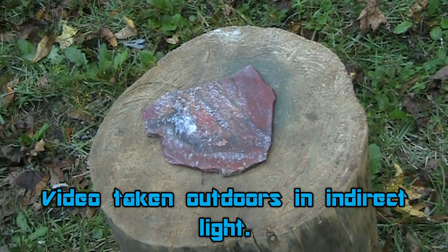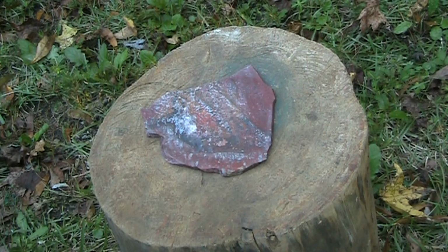Okay, we're looking at some Canadian River Plume Agate. This comes from the Texas Panhandle near the Canadian River from an undisclosed location. And apparently this material is no longer being mined. I'm going to show you some different samples of this.